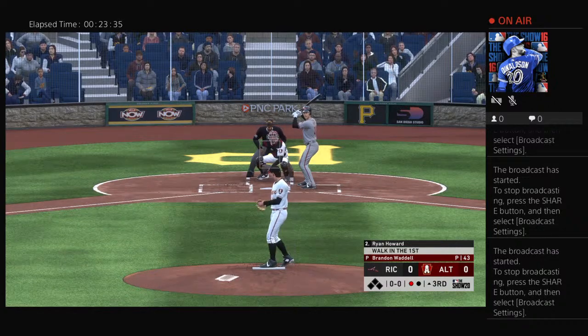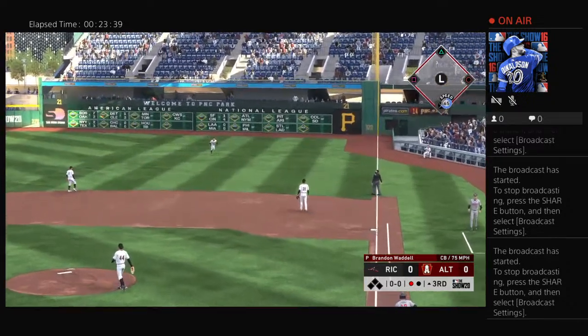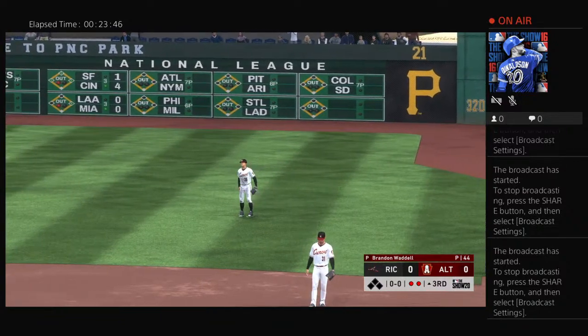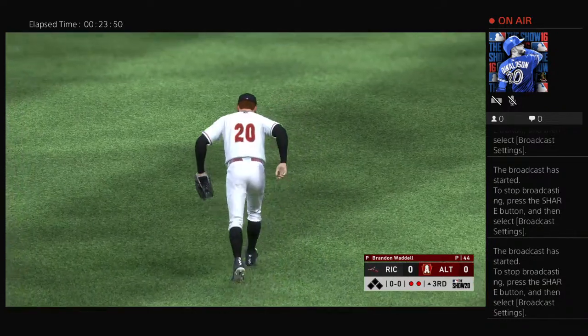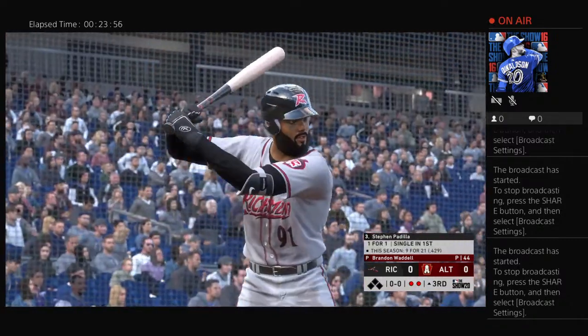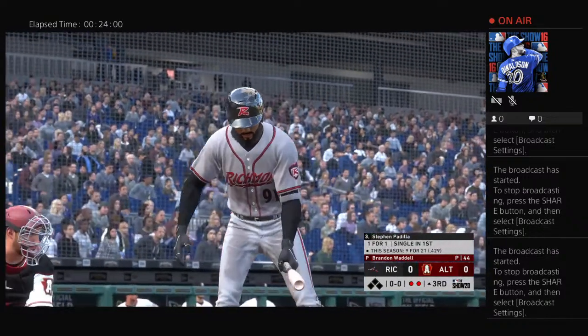Stepping in now, Ryan Howard. As he lifts it in the air to right field. Right fielder giving chase. He gets there and makes a fine running play for the second out. Now batting, left fielder, Steven Padilla. So striding in, Steven Padilla.